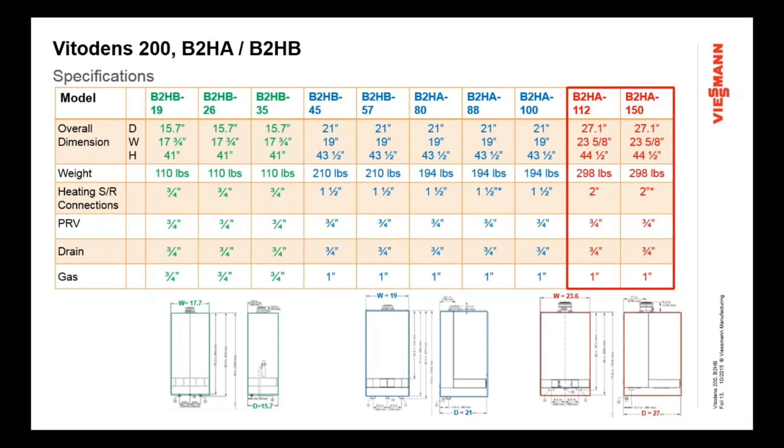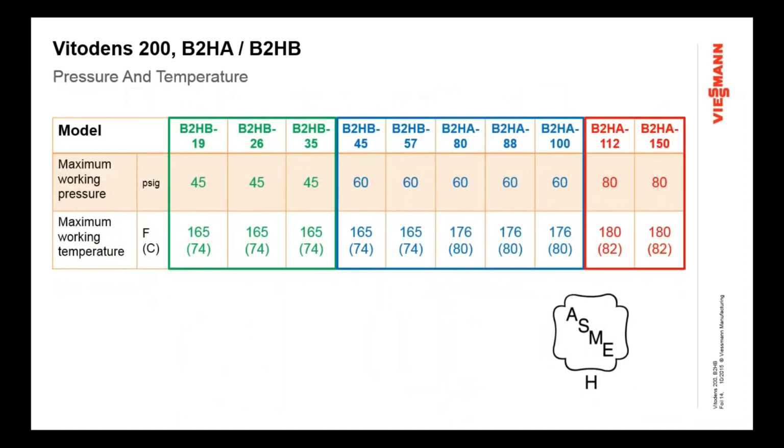So you're not going to hang that on with drywall screws. You need to have some pretty substantial backing. We also offer boiler stands for this as well. And I'll show you those in a little bit. That sizing range, that 3 chassis, carries forward now.